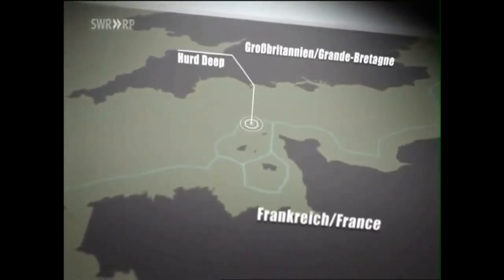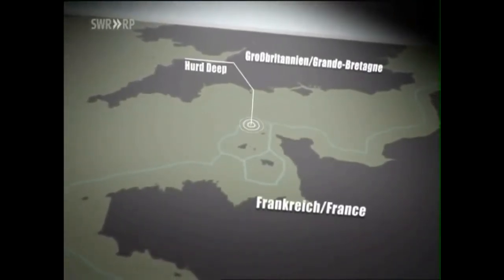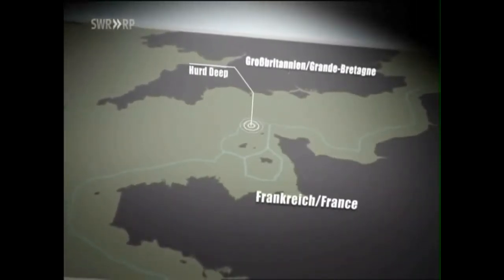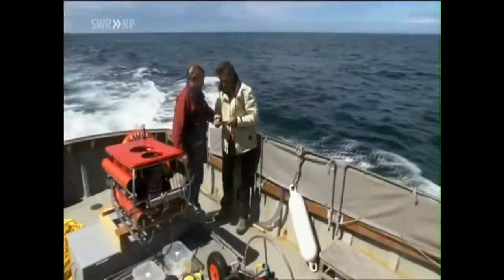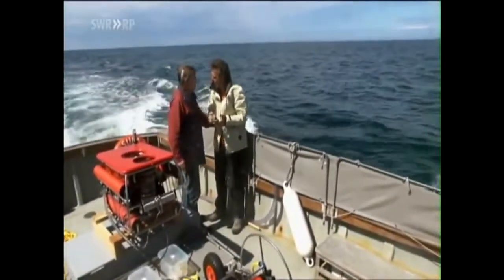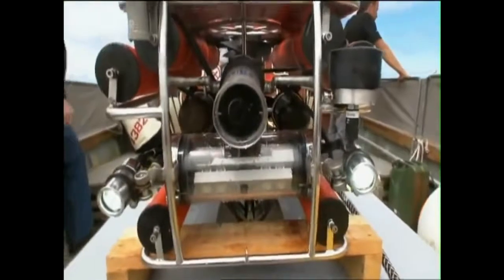We decide to have a look for ourselves. Herd Deep, an underwater channel in the channel close to the Channel Islands, is the only dump site within range of our resources and capabilities. We have chartered a boat. Herd Deep is approximately 10 nautical miles northwest of the Channel Islands, Alderney. A small submarine is supposed to provide us with video images. The unit is almost impossible to maneuver because the English Channel is known for its strong currents.